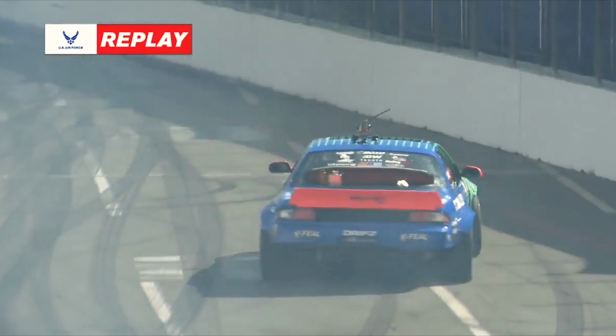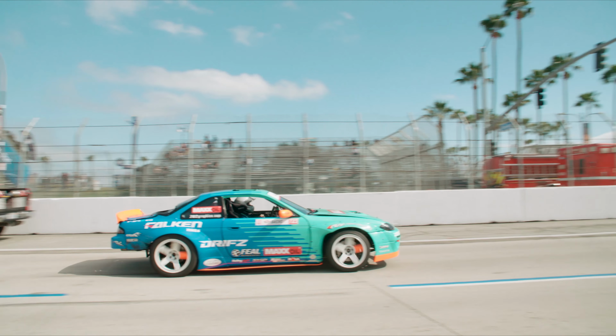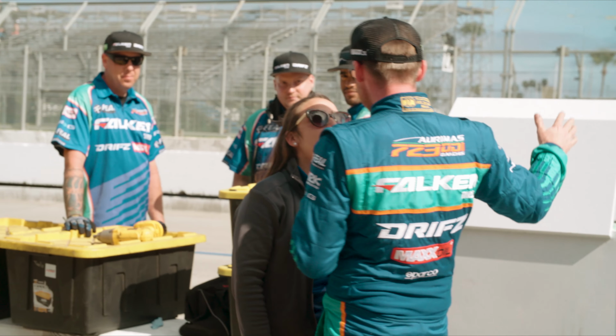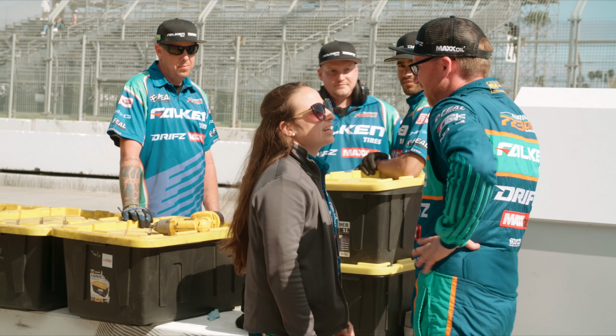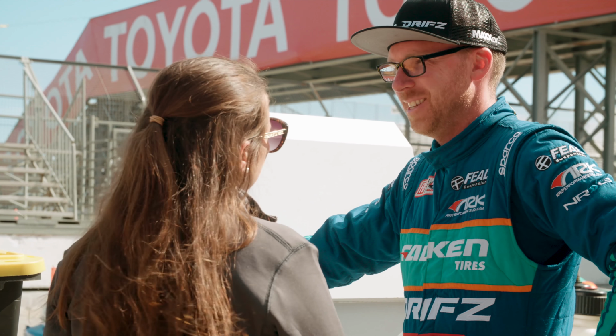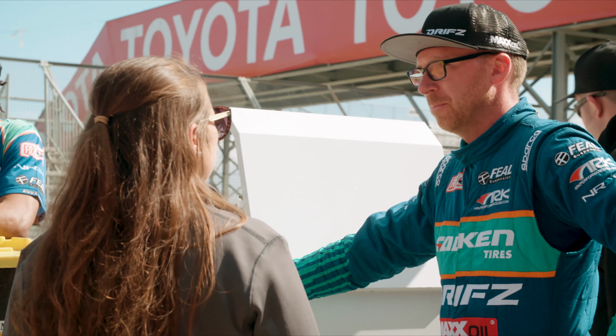That will be it for me. That thing's been like that all weekend, but I got this car. As soon as I try to drive it like a man, the thing steps out. So we gotta figure it out.